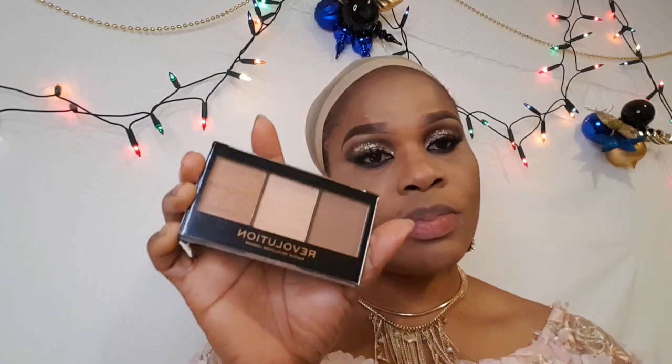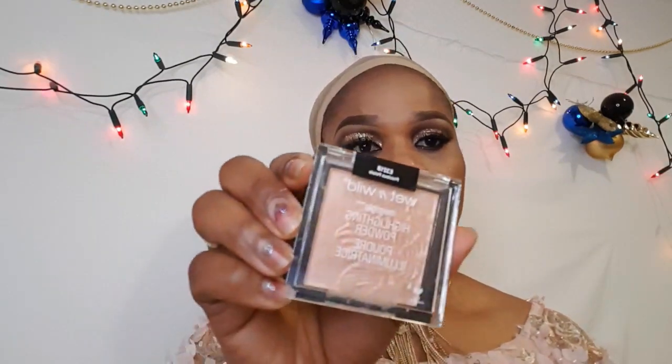I'll be using Makeup Revolution again. I'm taking this. For my highlighter, I'll be using Wet and White highlighter. And that Christmas glow there.